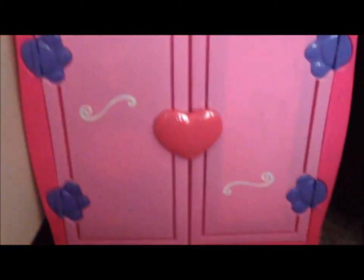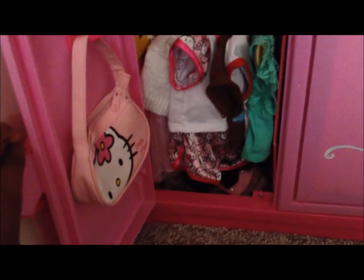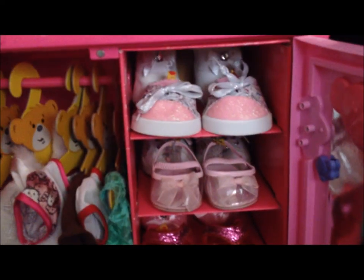Thanks, mom. Okay guys, so this is an overview of my closet and mom's gonna open it. Go ahead and open it, mom. So you open it from the heart first and you see the first side of the closet, and then you open the other side. And then you see the other side of the closet with all of the shelves, if you didn't know what that already looked like.